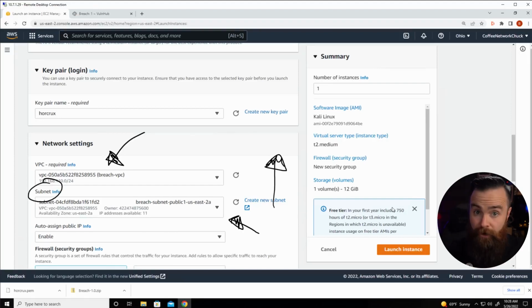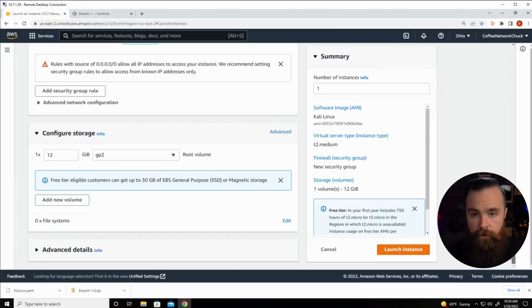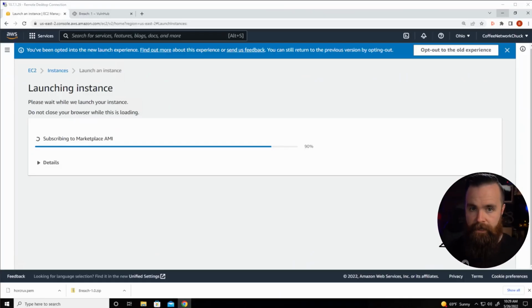Now that should pretty much be everything. If I scroll down just a bit, I'll double check my settings. Yeah, we're all good. So now we can click on launch instance. And just like magic, you're creating a virtual machine in the cloud, inside the network that you created, your virtual private cloud. So cool.